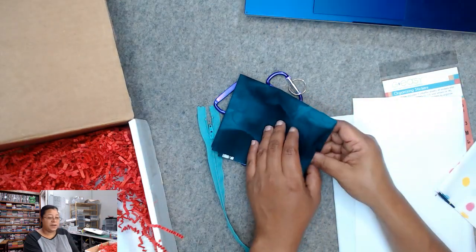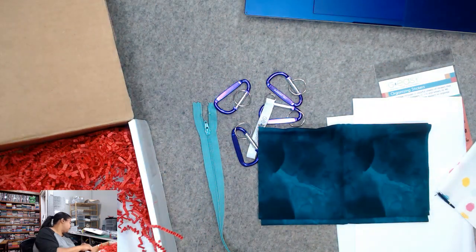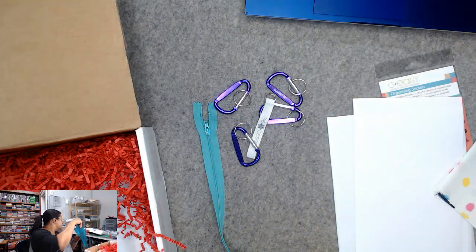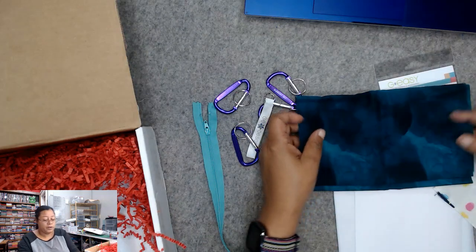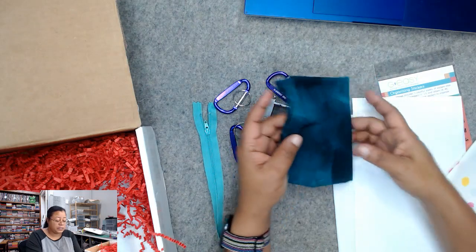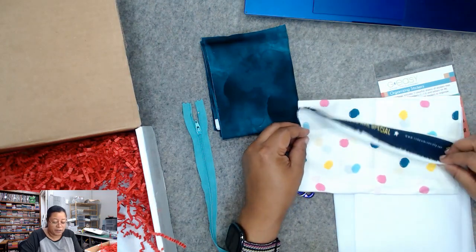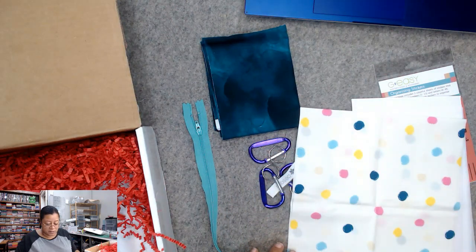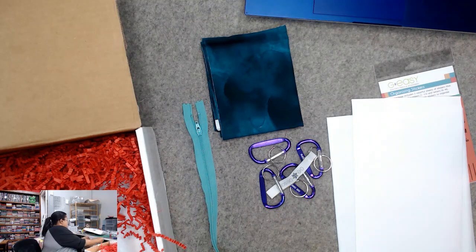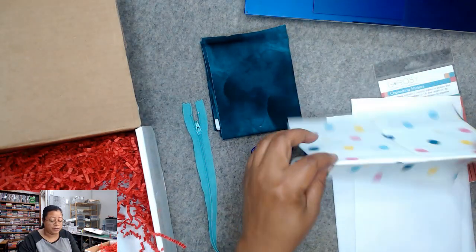We've got this juicy piece of fabric here. This is gorgeous. It's a gorgeous teal. It looks like we have, how much of it do we have? A quarter yard. We have a quarter yard of this teal. And then we have this fabric here, some from Ruby Star, Sarah Watts. We have about an eighth of a yard of this print here.